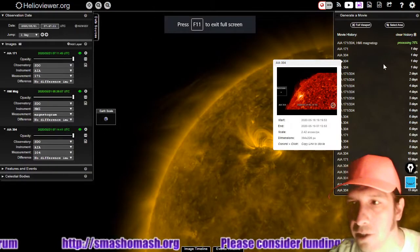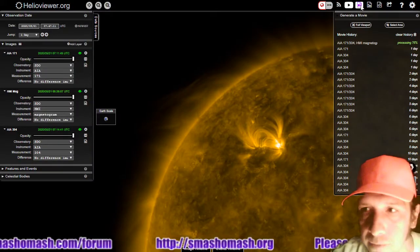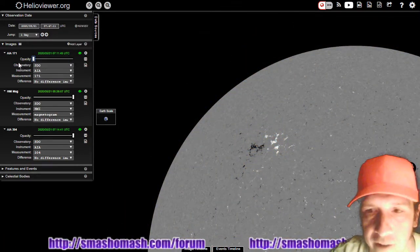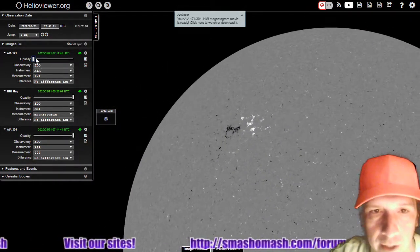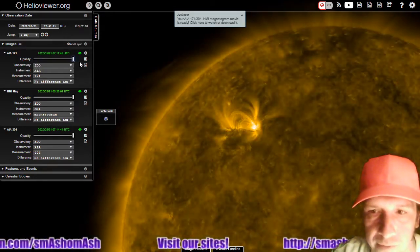And let's head back to HelioViewer. It's not done processing yet. Anyway, let's take a look at the fields real quick. And you can see that is a cycle 25 plage. Oh, I forgot, I can't draw. Anyway, there's that active region and the fields.